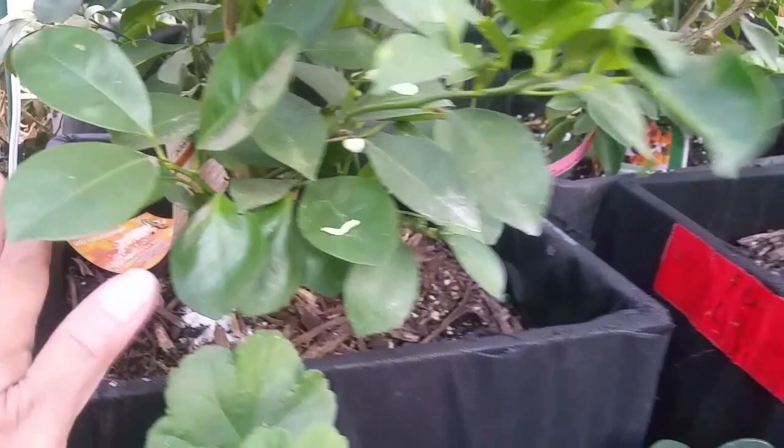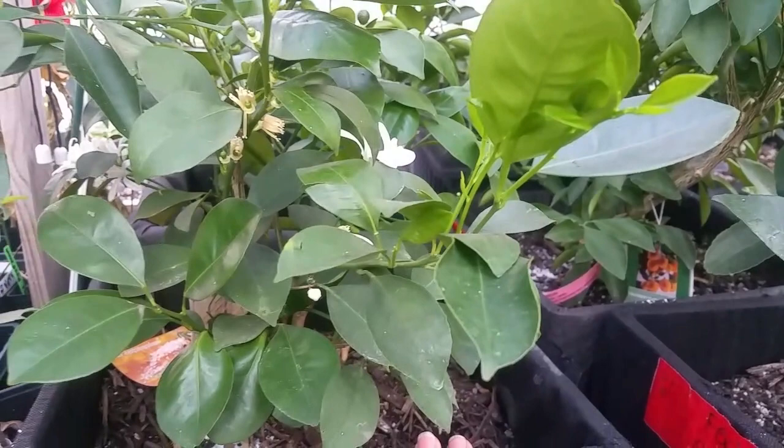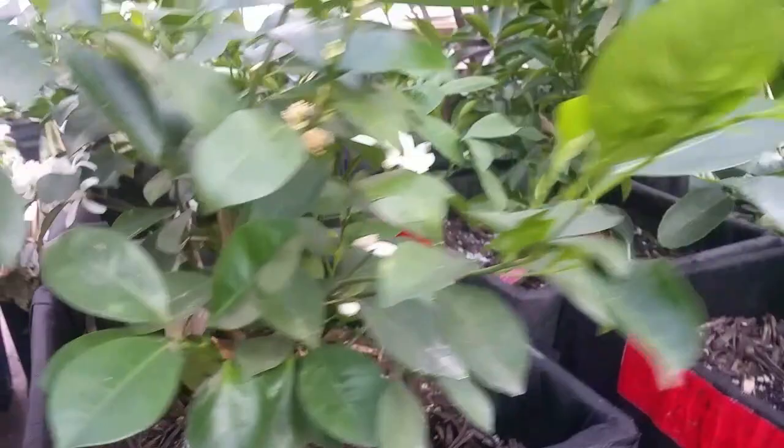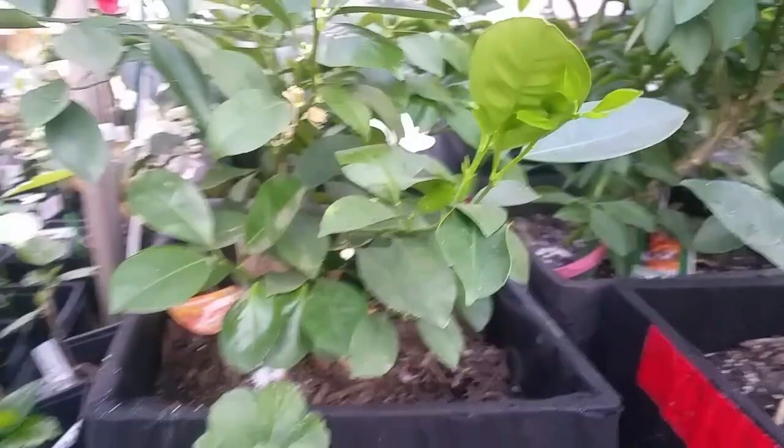There's also something to do with the soil. Make sure the soil is not too compact. That's why clay soil is not recommended, because it disrupts the absorption of nutrients and water. So make sure it is a combination of sand, if you want to use sand, or perlite and coco peat. Now let's talk about the fertilizer.